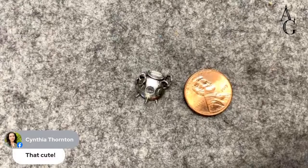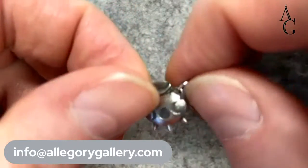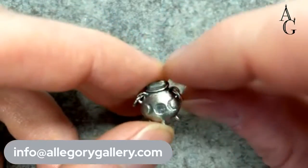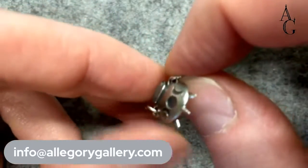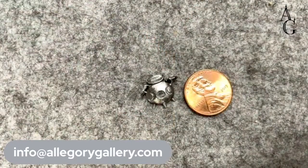Cynthia says, that's cute. It is very cute. I love these little cauldrons. We don't have many of these. So remember, quantities are limited. We have generally about 3 only of each of these that I'm going to show you today. So if you want them, let us know. This charm is $20 and it is sterling silver.